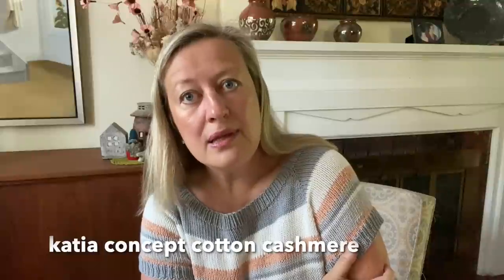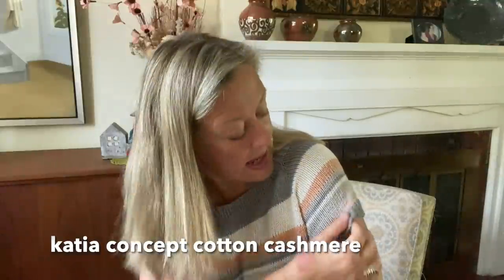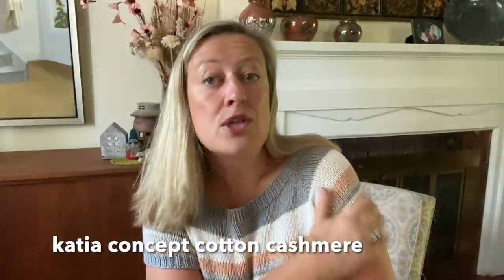And this was a really enjoyable knit. The only one that's a scrappy stashy mal for me is this peach color, which is Langlino. But the other three grays are Katia Concept cotton cashmere, or is it cashmere cotton, which is a mostly cotton yarn with a little bit of 5 to 10% cashmere, I think. And it's a lovely soft cotton to work with. And I just wanted to make this uneven stripe t-shirt. So I'll get up so you can have a look at it.